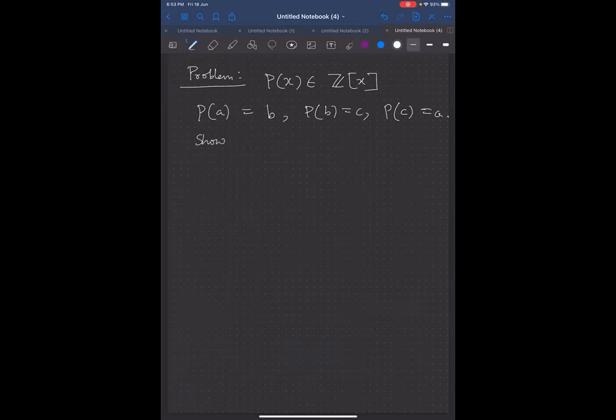Show that such a P(x) cannot exist. Again, some USAMO. We'll use the previous fact and then use modulus.